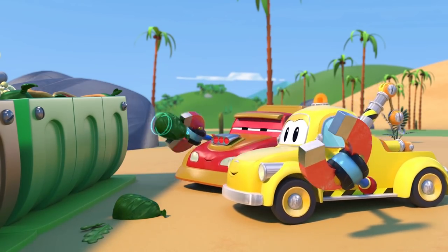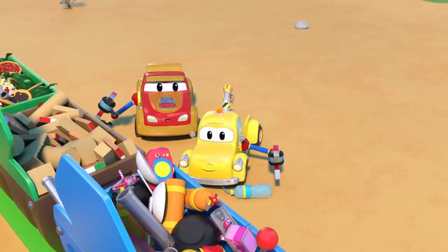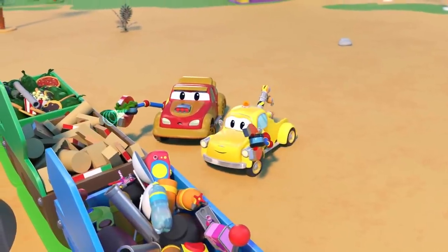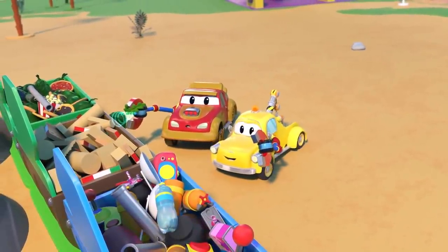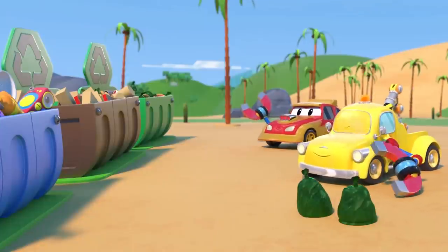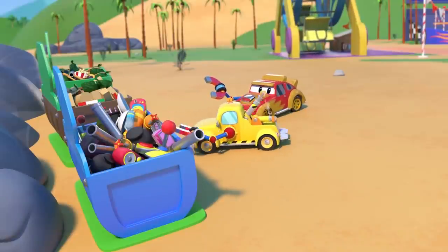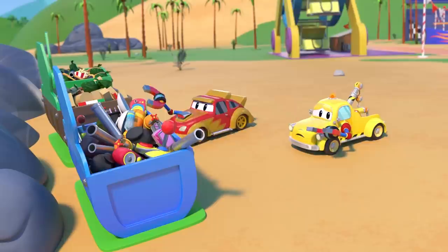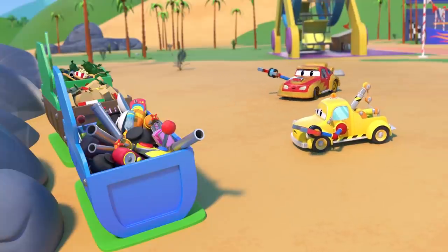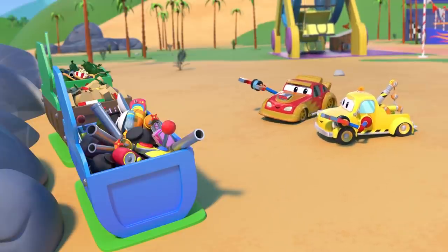In which trash bin do you throw the plastic bottles? Great job, Tom. Jerry, where should the grass and plastic bags be thrown? Go, Jerry! You did great! No, Tom. You got it wrong this time. Great job, Jerry. This is non-recyclable waste. It goes to the green trash bin, remember? Great job, Tom and Jerry.